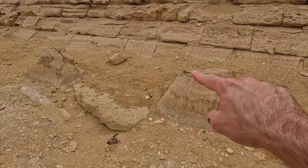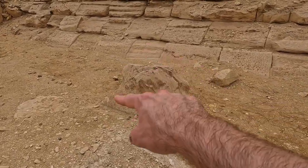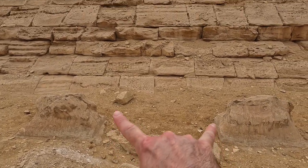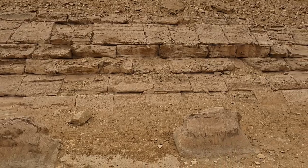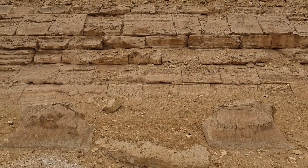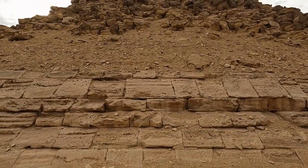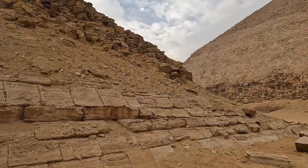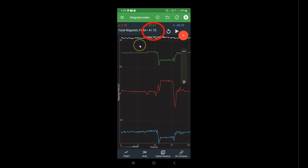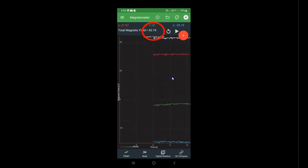So these two fragments of stone here, embedded into the bedrock, used to be two pillars that once stood on the eastern side of this pyramid, and they served a similar function to that of what we just saw on the eastern side of the main structure. And the magnetometer showed a magnetic field strength in the middle of the pillars, reading 41.7. And then directly above the pillars, an increase of 2 units up to 43.7.